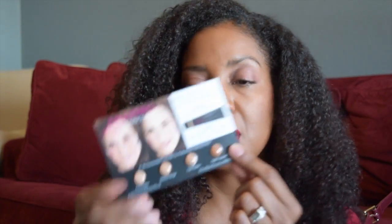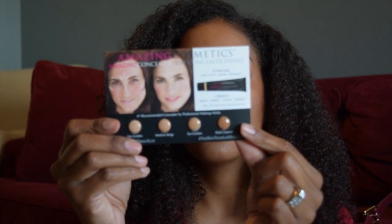And there's another foundation in here, and this one is Amazing Cosmetics. It is Amazing Concealer, the Concealer Experts. It's for dark circles, redness, and blemishes. Oh, and there's a dark caramel. Thank you. So it looks like there's a fair golden, medium beige, tan golden. I actually might be able to use that tan golden too. But it's a good size sample right there. Good color range. Thank you for that.